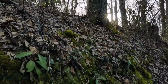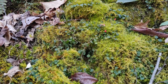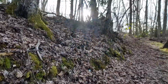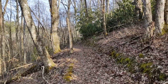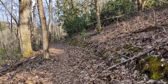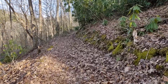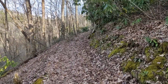Oh, more and more and more partridge berry. Okay, we may not have quite reached the top, but we are at least to the point where I'm not looking for pitons and harnesses to see if I can make it. At least it's leveled out that much.